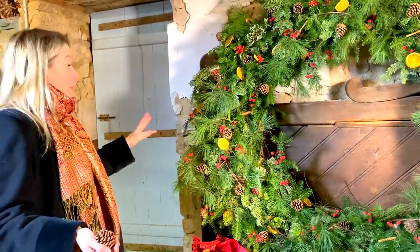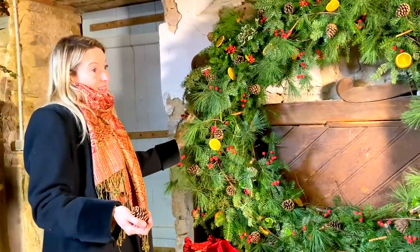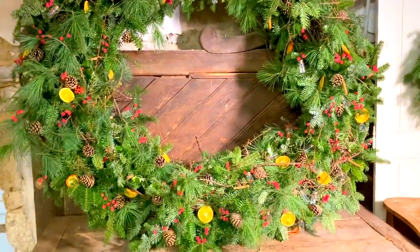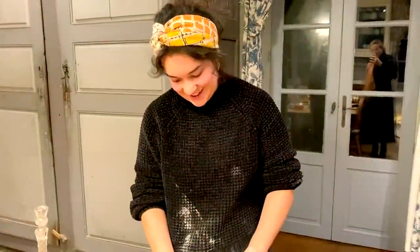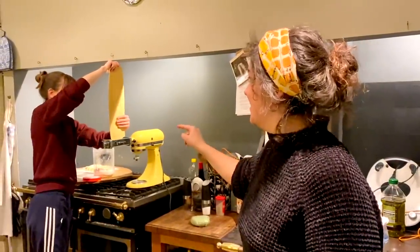It's perfection. Well, imagine a garland on a mantelpiece like that. Yeah. It's truly stunning. Thanks. And I can't wait to see it up tomorrow. Have you been working with flour? What? No. Mandy is absolutely nailing it.